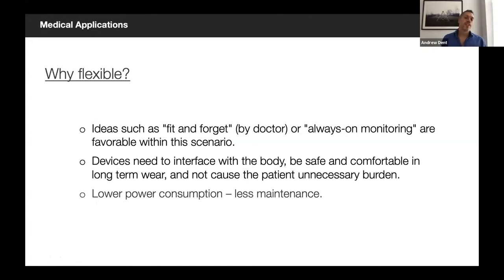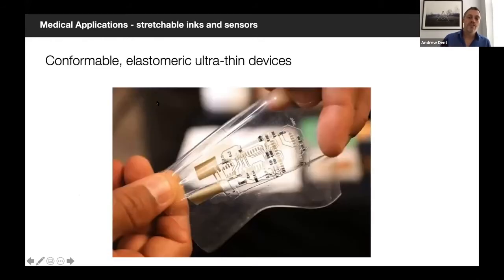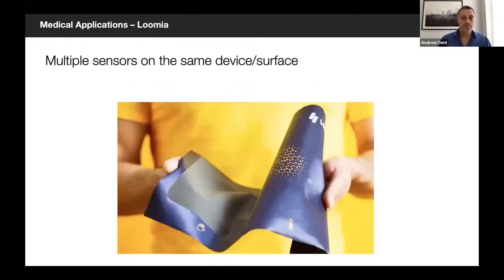So the doctor fits it and forgets it. It interfaces with the body, doesn't require much power, less maintenance. So these sorts of printed electronics allow those technologies to be enabled and to allow you to actually do that effectively. Flexible, stretchable, thin, low power devices is basically where we're going. These can be put onto the body relatively easily. You can get display systems as well that allow readouts, so it's easier for the actual consumer to use. So we're seeing that sort of development.